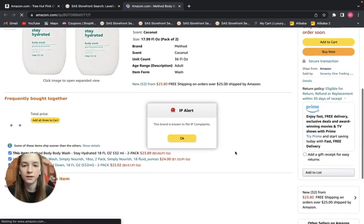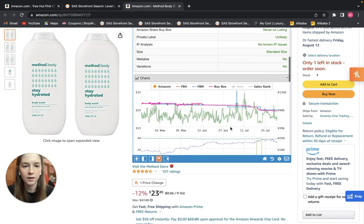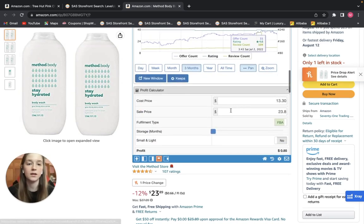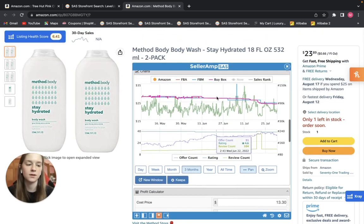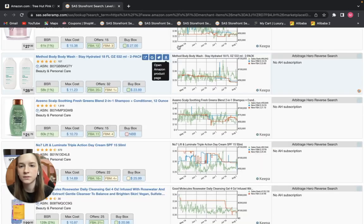Look at the Keepa. That's a good indicator if something is going to be an issue, because if you see a giant drop-off... I don't see any giant drop-offs right here, but that doesn't mean anything. I've personally sold method in the past, knock on wood, and never had any issues, so it's just risk tolerance. Usually I stay away from anything that says IP. I just don't want to risk it. Not worth it.